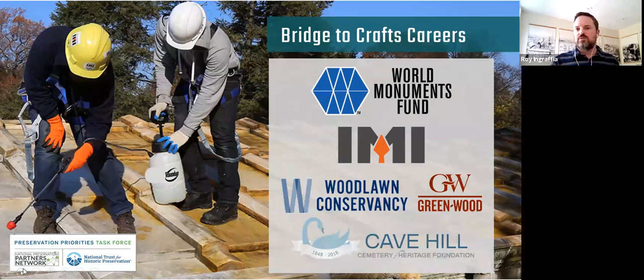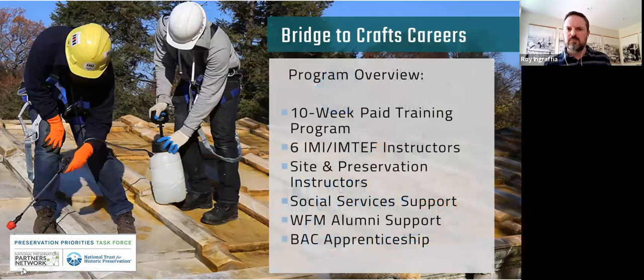And then we're also fortunate to be partnered with World Monuments Fund and Woodlawn Conservancy in the Bronx, Greenwood Cemetery in Brooklyn, and Cave Hill Cemetery in Louisville, Kentucky, to run the Bridge to Crafts Careers Program. This is a 10-week paid training program that introduces young people to masonry preservation trades. Our instructors work with the participants. They get safety training, they get instruction, they work with social services organizations.